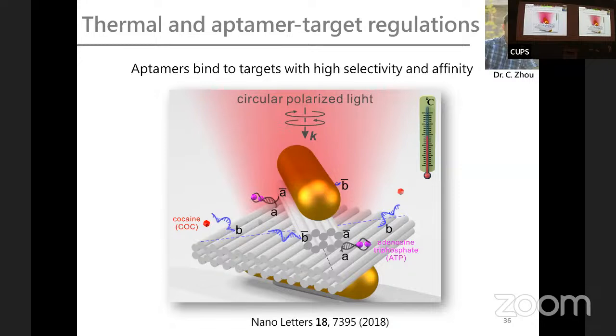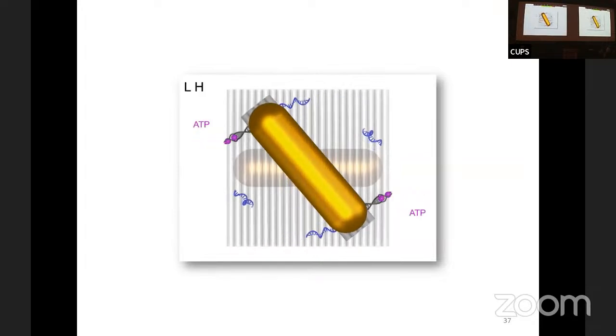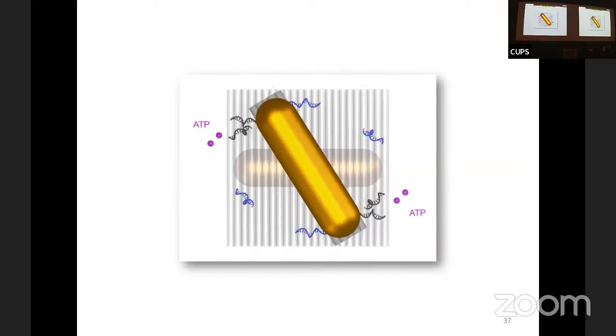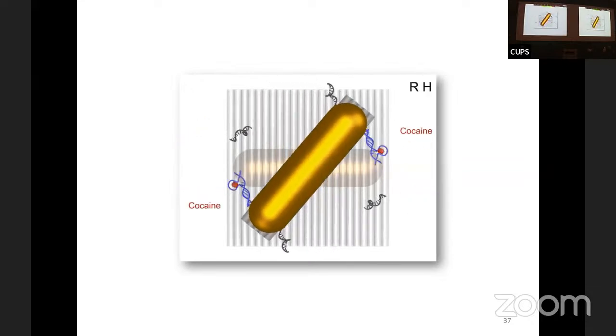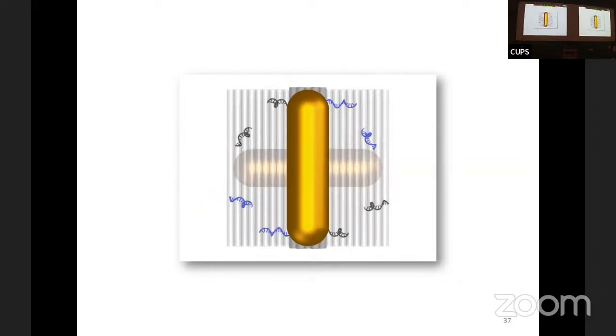Along this diagonal direction, we put ATP aptamers. To put it in a very simple way, these artificial DNA structures can recognize ATP molecules. And along this direction, I have the cocaine aptamers. It means that these DNA strands can recognize cocaine molecules. So now, if I have the plasmonic system in the solution, if ATP molecules are there, the structure will be directed to the left-handed version. If cocaine molecules are in the solution, then the structure will be directed to the right-handed version.